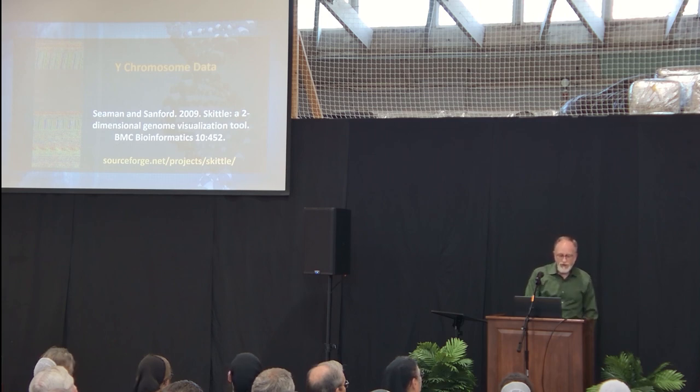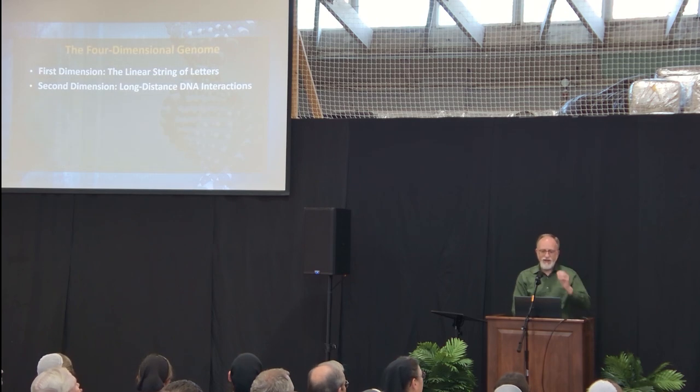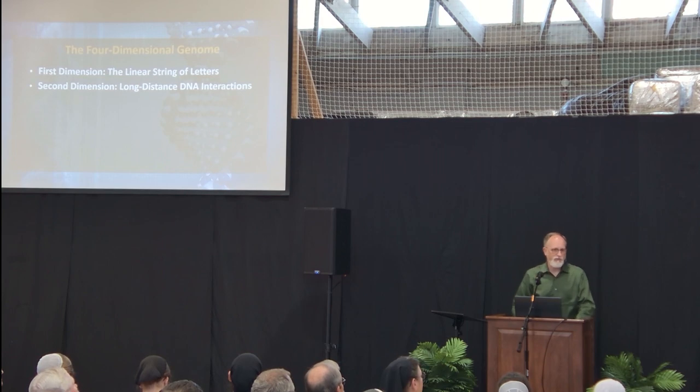But look, down here, there's a different repeat of a different length. There is high-order information in the genome. We don't know what this stuff is for. The evolutionists have consistently just called this junk. Wait. Let's look at the second dimension of the genome. And what's that? It's the long-distance DNA interactions.